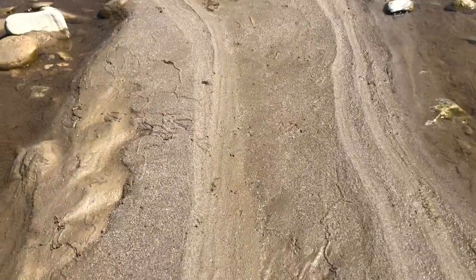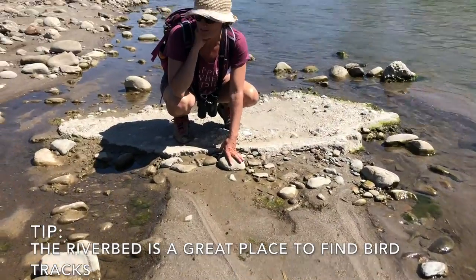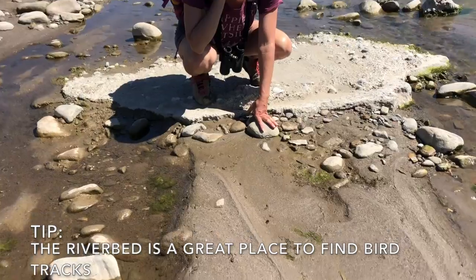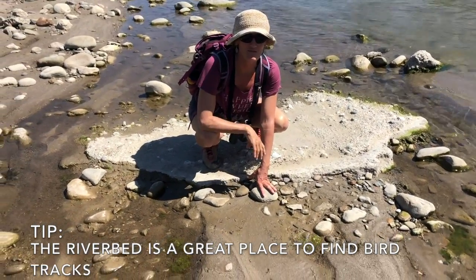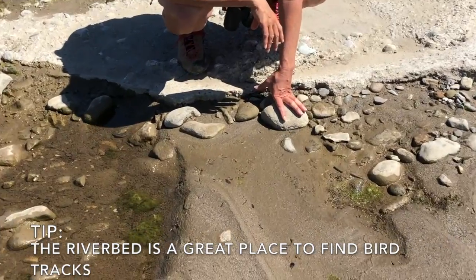So now that we're down by the river, we're getting into some wet sand and mud, which is an optimal spot to find tracks, which even though we're not seeing the birds themselves, at least we're seeing evidence of them. They were here, they were busy finding food.